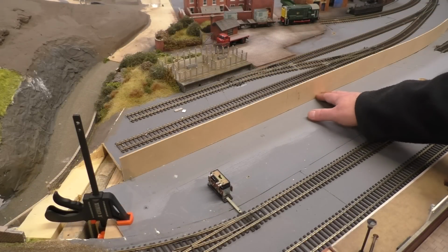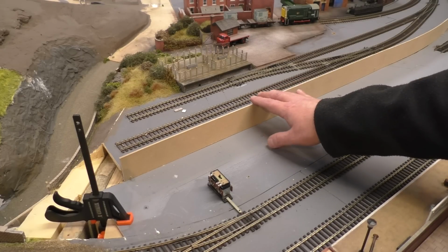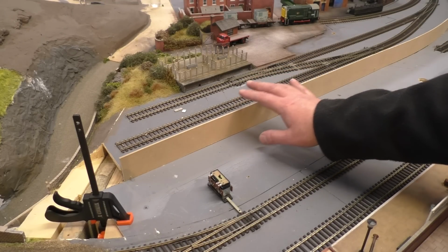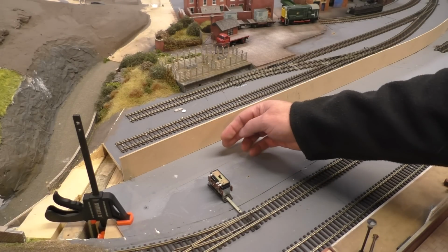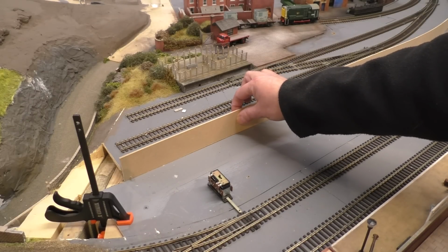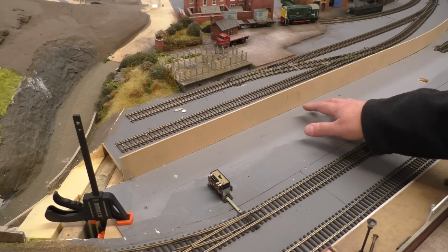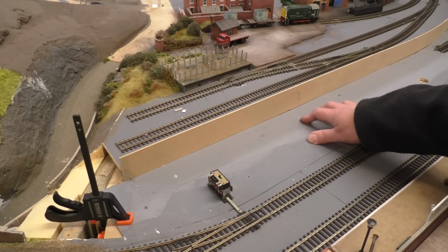Right, so I've now trimmed the MDF to suit this lower level, and also trimmed the height so that it suits the brickwork that is being laser cut. So the next phase now is I'm going to apply the thinner sheet of Metcalfe brickwork to both sides of this MDF, and then we can actually start applying the laser cut brickwork over the top.